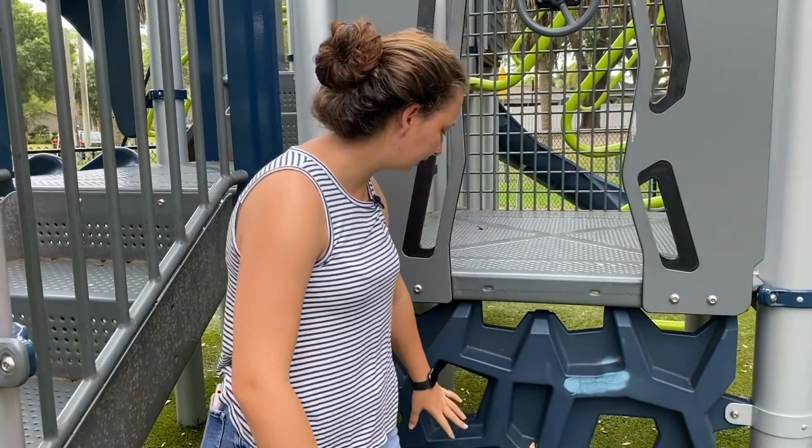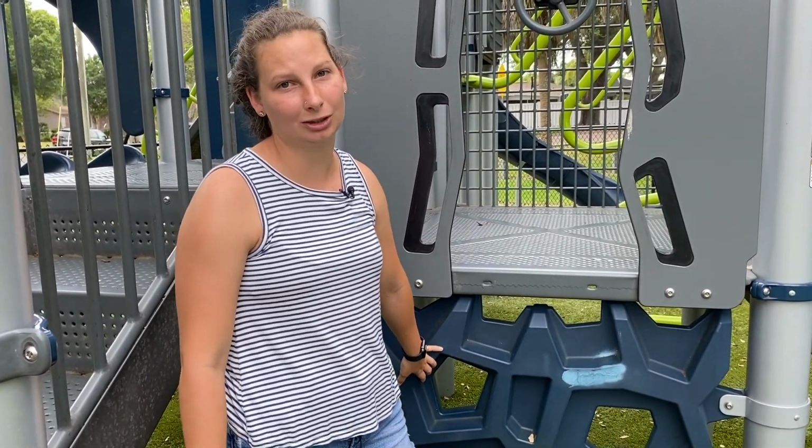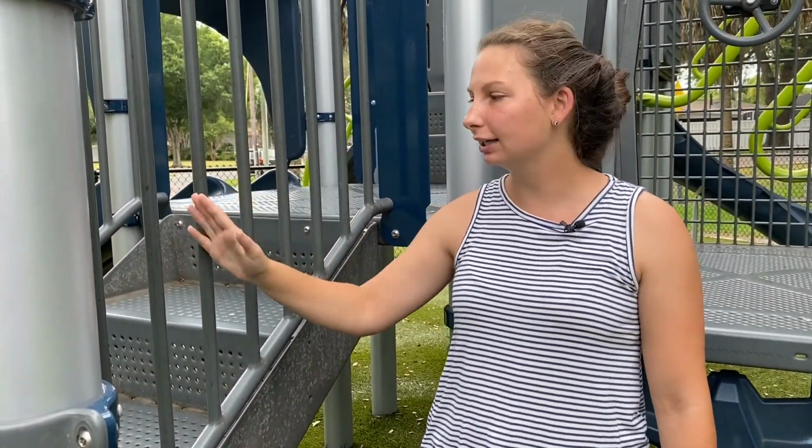Another thing I have to look for at all playgrounds is things that my kid can get their head stuck in, or their fingers stuck in, or their feet stuck in. Smaller children can get their head through something like this and may not be able to get their head out. Railings are a big one at parks. Every park is going to have different sizes between the railings, and you just have to look out for those.